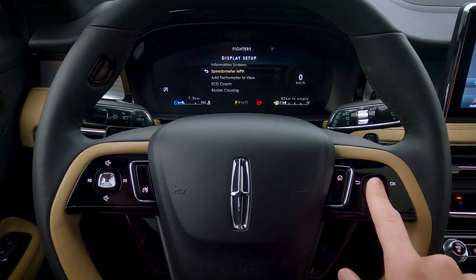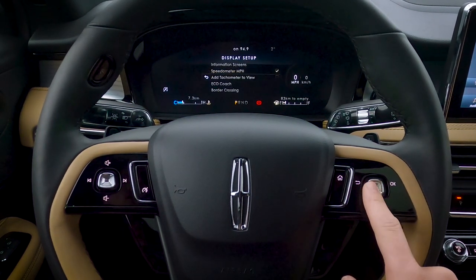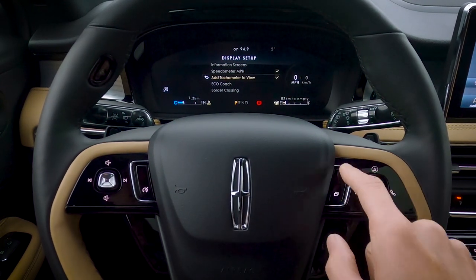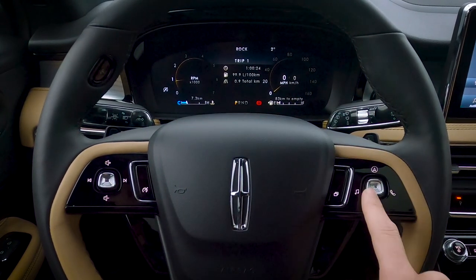So we've got our basic information screens. If we want the speedometer to go there, we can have our tachometer in the view as well, which is going to show up. Actually, I'll show you what that looks like. Let's go home for a second. And all of a sudden, we've got our speedometer on the right and our tachometer on the left.